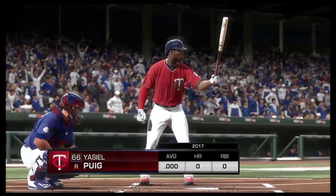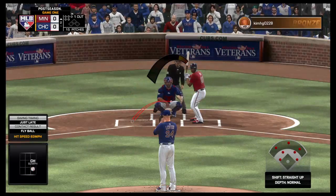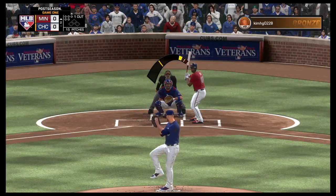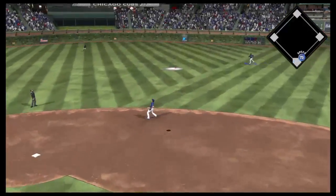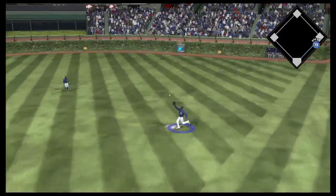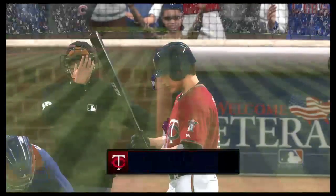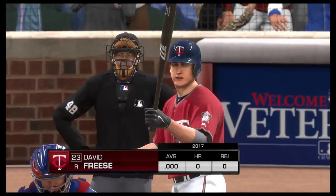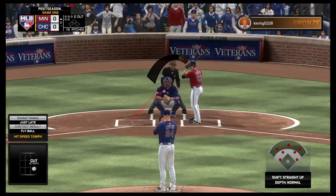In now is Yasiel Puig. Left fielder, Yasiel Puig. And now the second pitch of the inning is in the air to right. And he will make the play out there, and there are two away now. Here's David Freese to stand in. He'll work on keeping this top of the second alive. Freese.